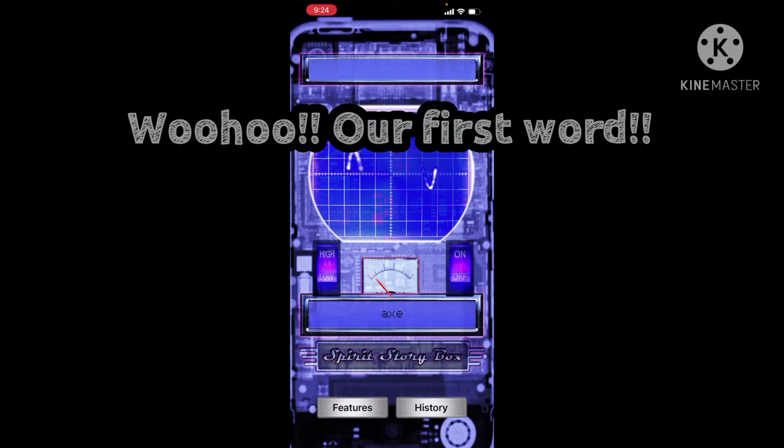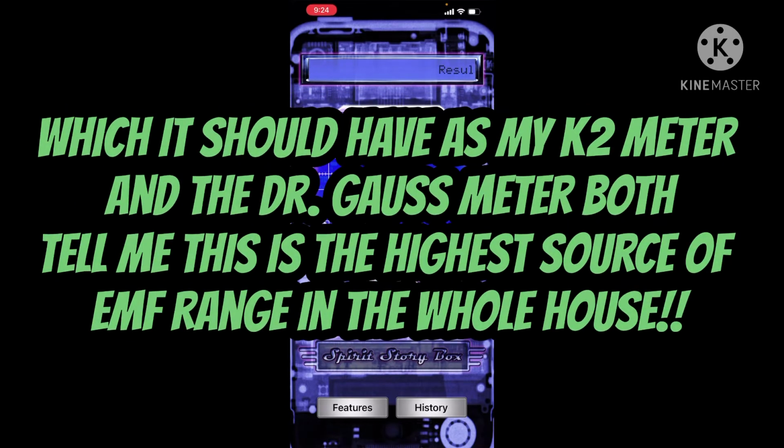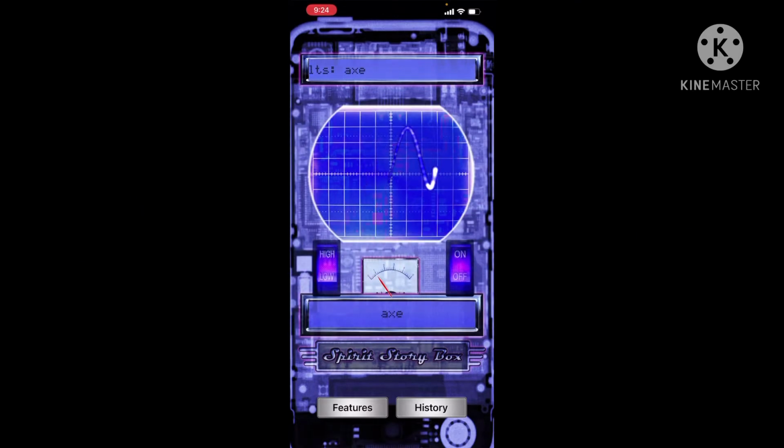Interesting. So on the light in the kitchen, it does not fluctuate as it should, because this is probably one of the biggest outputs of electromagnetic fields that I have in the house, same as the microwave. So it doesn't seem to adjust on either one of those two things.